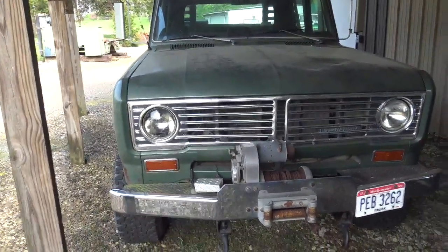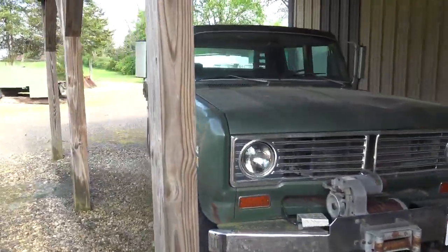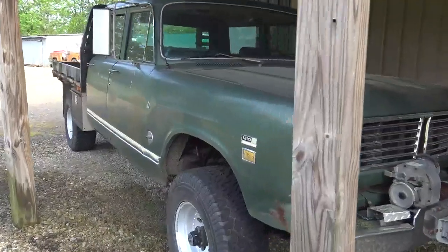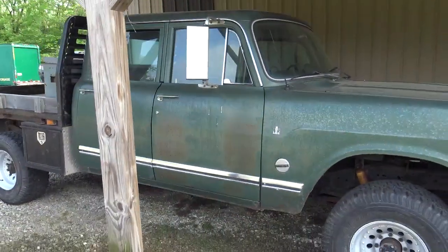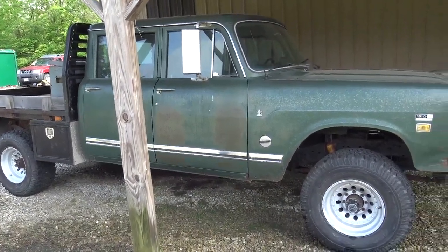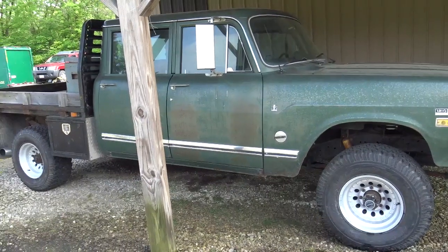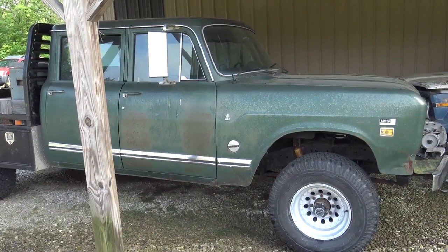I've had this truck probably 8 years. I bought it from a friend of mine, Rick Black, which probably most of you know from out in Montana. He got a hold of it, and I finally talked him out of it, and I use it pretty much just as a shop truck. Run and get parts and stuff in it. And let's see if it'll run.